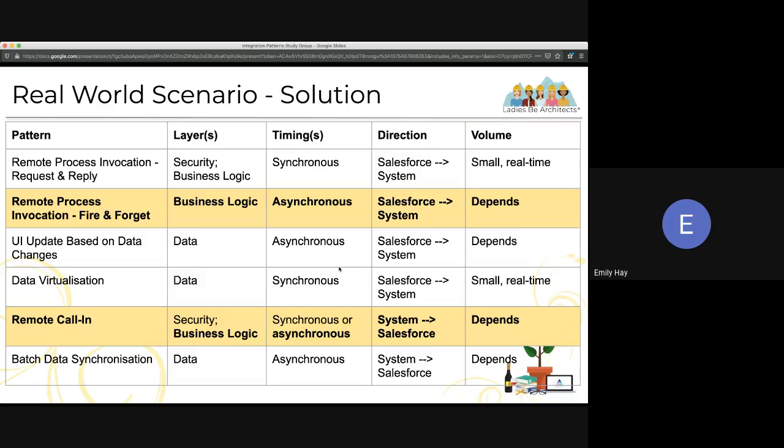So we don't know. Certainly, it could have been data virtualization for scenario two if we didn't need to do anything with that data once Salesforce could see it, and it was just about someone viewing it, and we knew that it was small, real-time data. Even though data virtualization is the direction from Salesforce to another system, because at the point of requesting the information, the request comes from Salesforce, it's still about the system giving you the data. But yes, in this scenario, remote call-in is the most appropriate based on what we know, or rather what we don't know, about the volume and the timing.